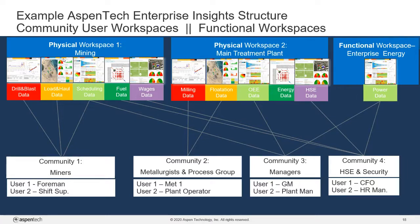Now, if you have a classic mining facility, you might have multiple workspaces. Maybe a mining workspace, or a main treatment plant workspace, or energy management, or water balancing management, or maintenance workshop. Each one of these workspaces has specific views. They want to look at either financial data, project data, progress data, production data, safety, or whatever. And each workspace probably has sets of communities as well. You might have miners, foremen and shift bosses who only look at the mining workspace, but then you could have managers who want to look at pages in multiple workspaces. That is one of the strengths of Aspen Enterprise Insights, because you can now easily define that and pull it up from your master data set.